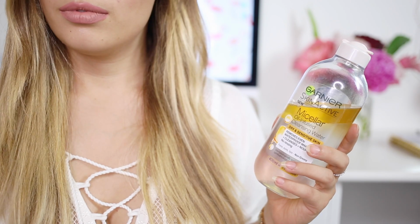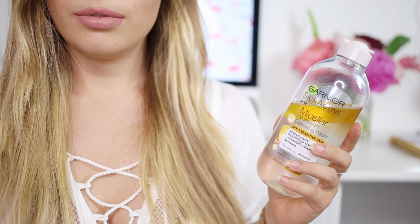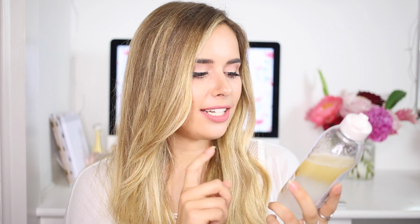But the first best new launch in my opinion is this release from Garnier. So this is the Garnier Skin Active new Micellar Oil Infused Cleansing Water.